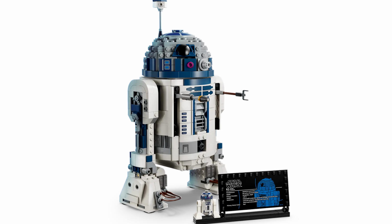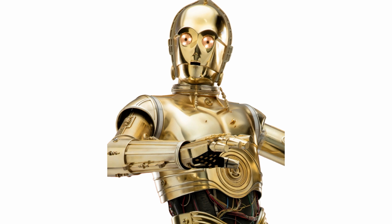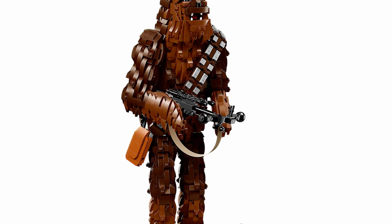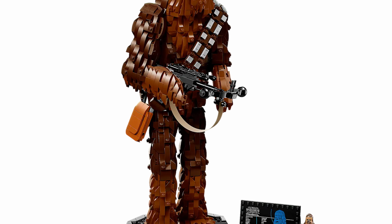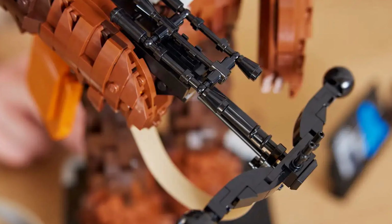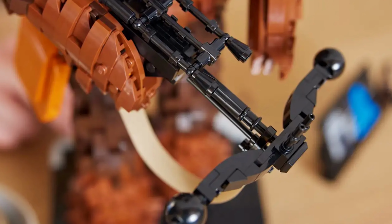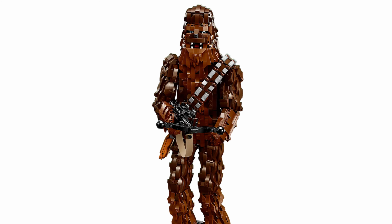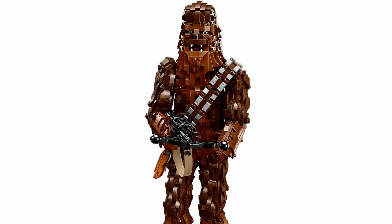With the newly released $100 R2-D2, and later this year a buildable C-3PO, this trio of sets will look really good on display together, and it seems like they're all going to be near in-universe scale with one another. The crossbow design looks magnificent, and they really got the look down with the exception of the mediocre face. Sometimes sets take time to grow on me, and that's exactly what's happening here with our favorite Wookiee, Chewbacca.